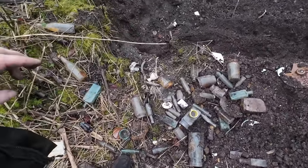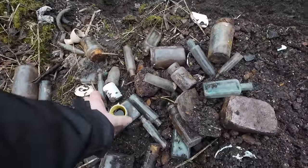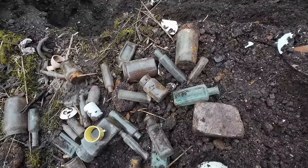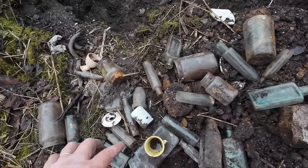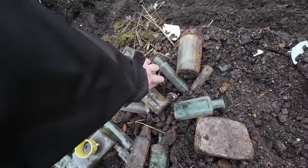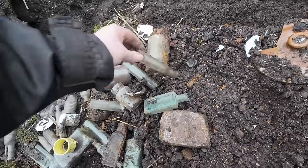Little bottles. Swing top stopper. I didn't keep the other swing top stopper in the end. Oh, little cup. I just put it down. I don't need it. I don't do anything with them. Paste pots. Egg cups. Got loads of. Trying to be good on certain things.